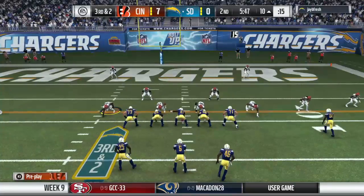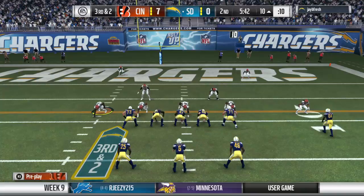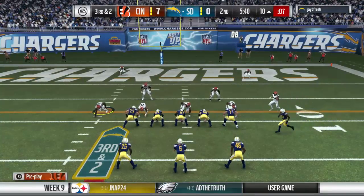Looks like a nickel set here defensively on 3rd and 2. Yeah, maybe expecting a throw. And they'll send the slot in motion left.